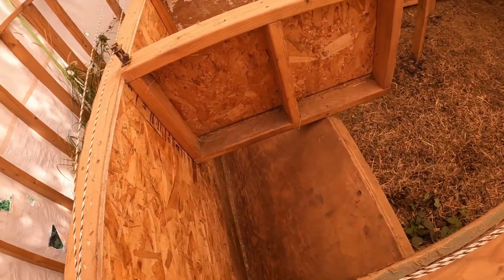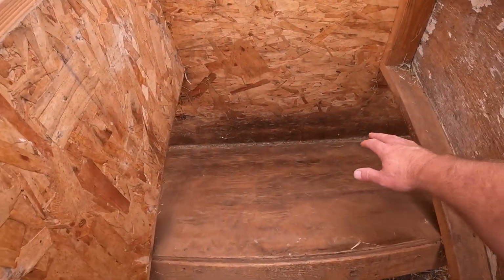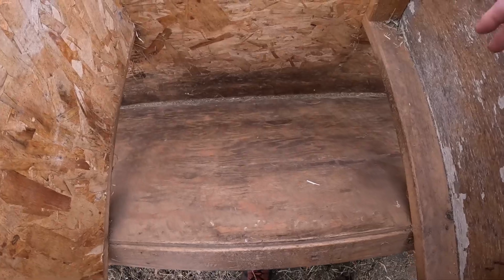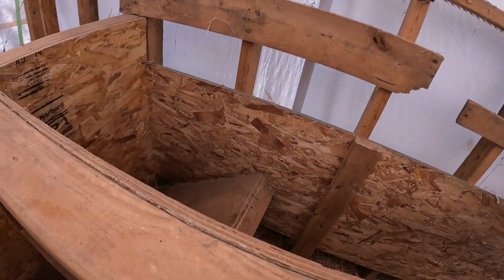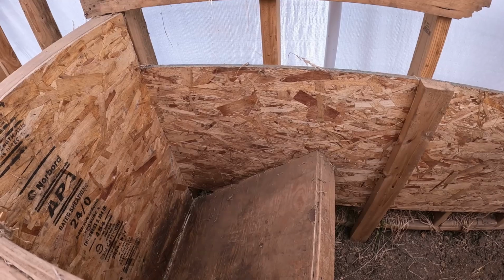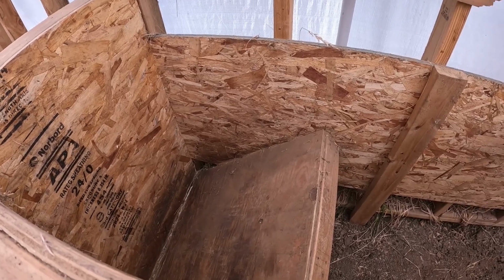And we'll look at this next. I'm not quite sure how wide this is. This looks like 8, 8, and 8. That's 2 feet wide, and it's sloped. It's sloped at a pretty steep angle, and the reason is it keeps the cows or the goats from sticking their hooves in there. It's way too steep for them to stand on.